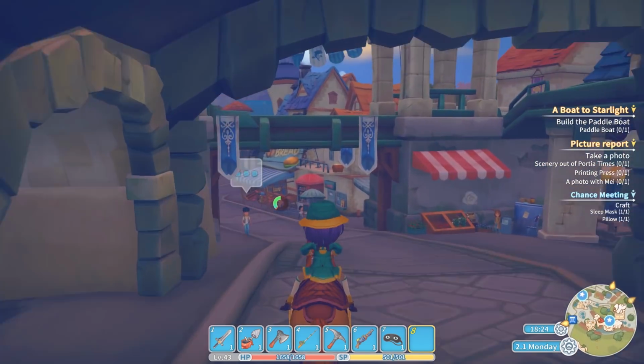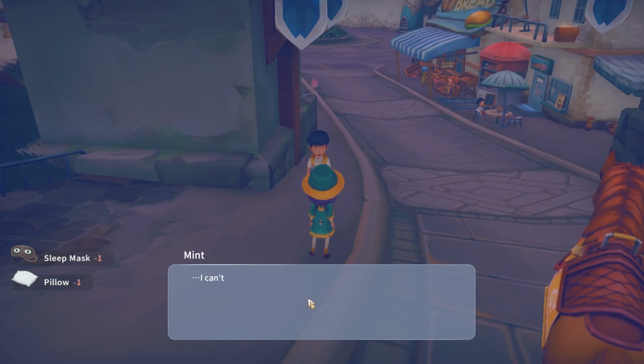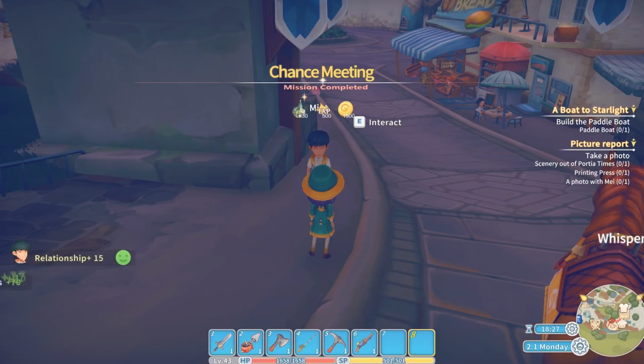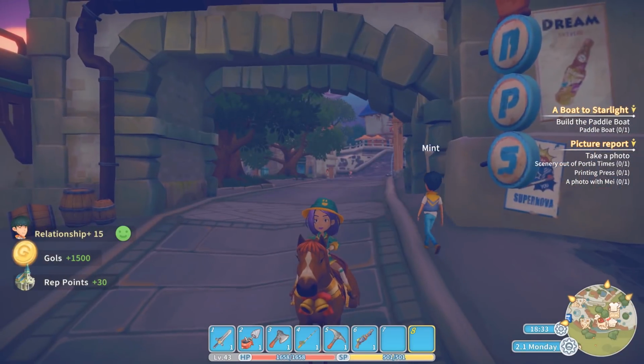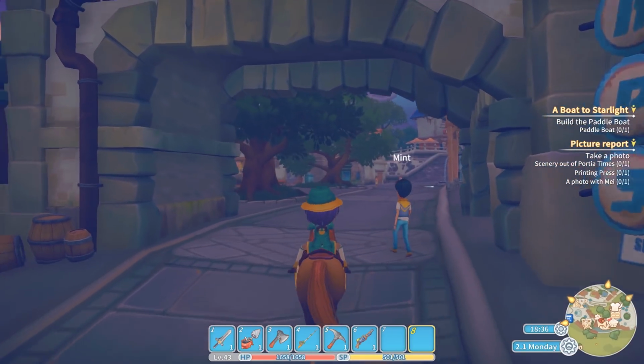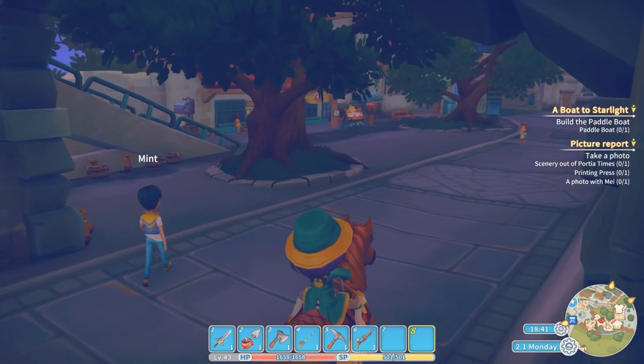This is a nice little quest because it's just one I could just do. Hey, Mint. Huh? For me? I can't think of anyone else that would do that for me. Thank you, it's very useful. Yay, 15 relationship. Right, now I'm going to follow Mint, and I'm hoping that he goes somewhere where he can sleep.